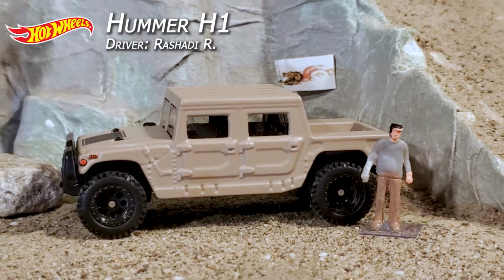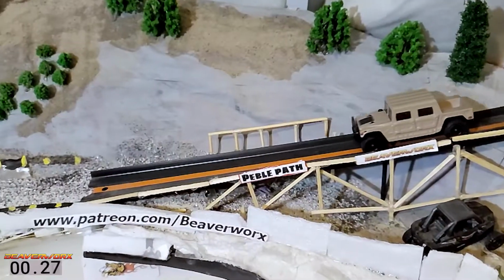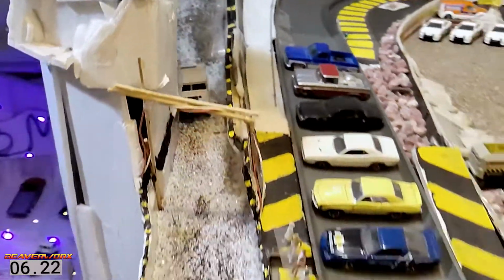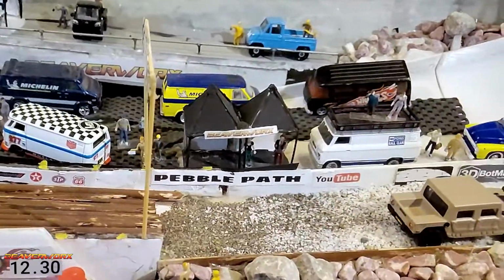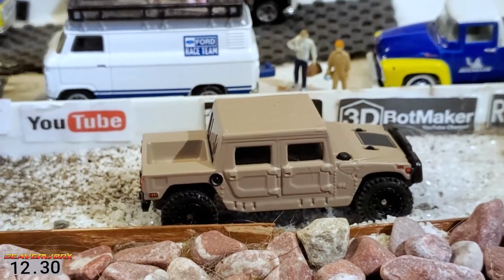Ride two. Here we go. First run of the Hummer H1, the big monster driven by Rashadi R this time. He's up on the ramp, and here it goes. This thing, you just hit the gas and let it go. Hits the throttle and just goes down the first ramp. That thing is wide. It's heavy, and coming down over top of the logs, making great time. Nice speed, 12.30 on the first run. Rashadi R in the Hummer H1.